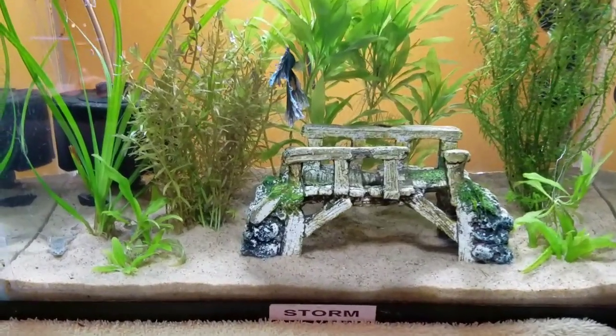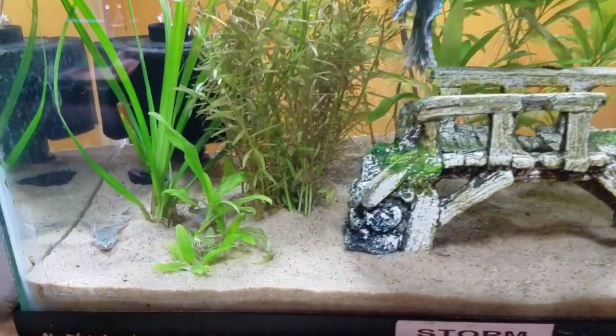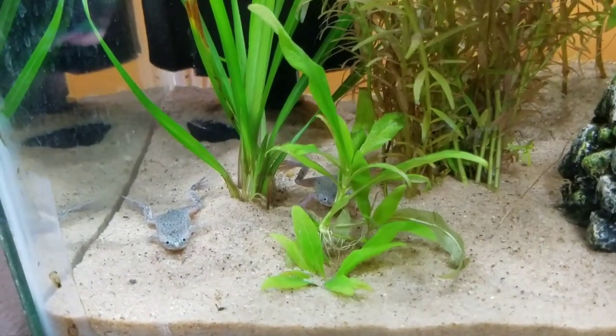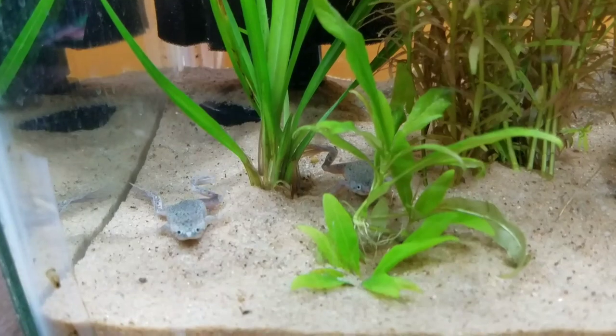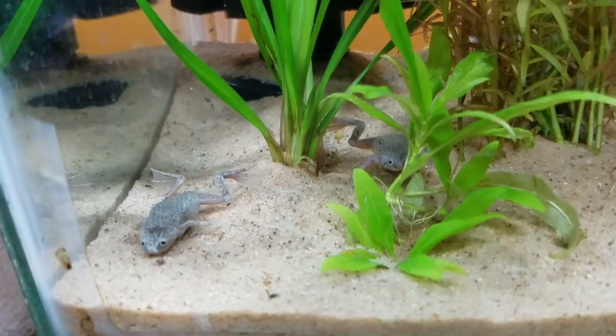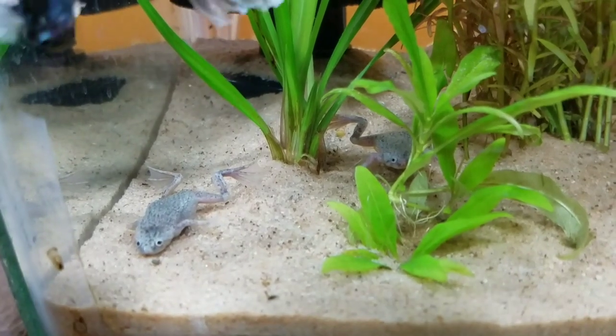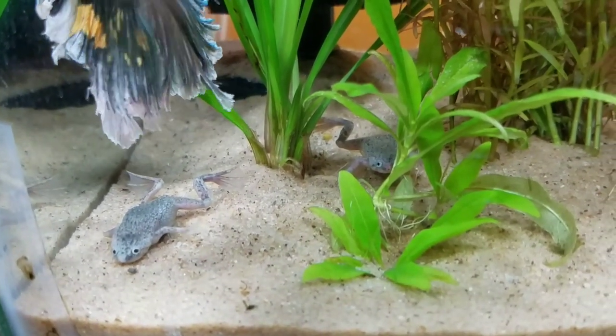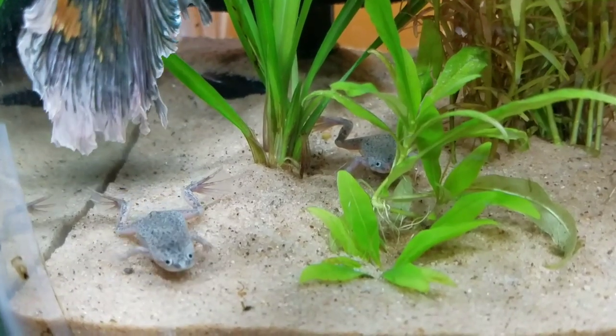Storm has a couple of tank mates. They are my little African dwarf frogs. And boy, if you have never had an aquatic frog, I just highly recommend these guys. They are so much fun. They zip around the tank and will strike these little zen poses. And I thoroughly enjoy these guys.